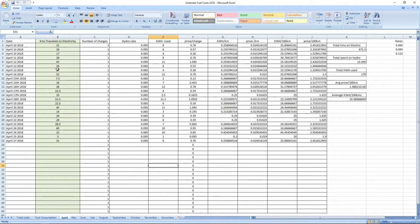Okay guys, here we are in Excel, and we are in the month of April. So I just wanted to quickly show you these numbers. Total kilometers we've traveled using electric: 671.5 kilometers. We've spent $13.50 if we round that up on hydro, and 170 kilowatt hours used. So our average price per 100 kilometers traveled on electricity is going to be $1.98. So under $2 to travel 100 kilometers with this vehicle when using electric only, which is fantastic.